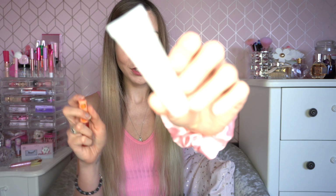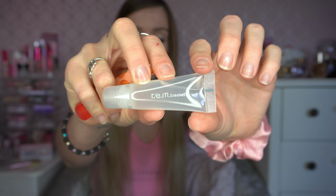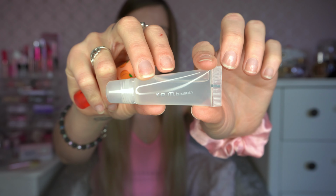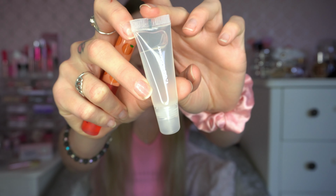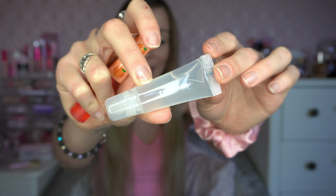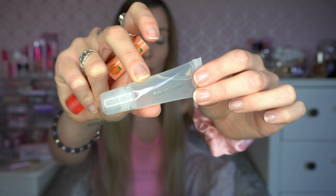Next, I'm going to look at 2 lip products. These are my favourite for this month. I've absolutely adored them. The first is the Rem Beauty Plumping Lip Gloss. I think I've shown this to you before, just because I absolutely love it, and I am getting my way through it. I mean, there's loads in here still, but you can see from last month it's going down because I use it daily. I just absolutely love it. It's not sticky, it's very plumping, and it's just really nice to wear.